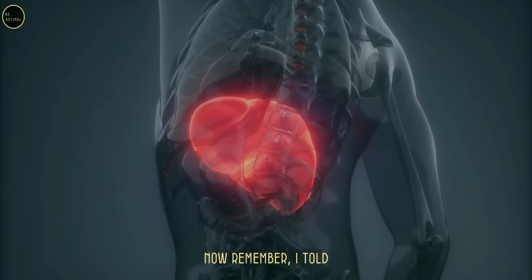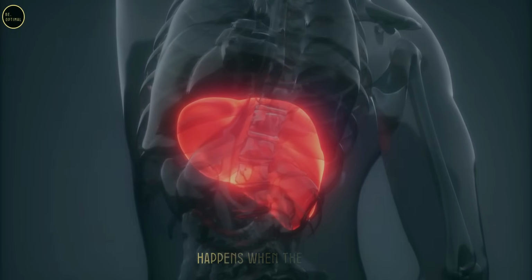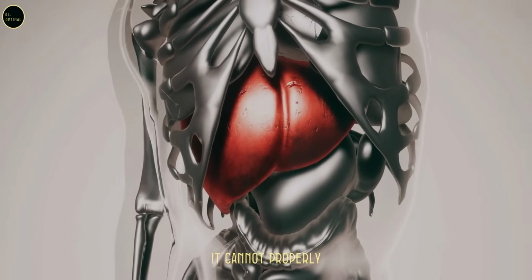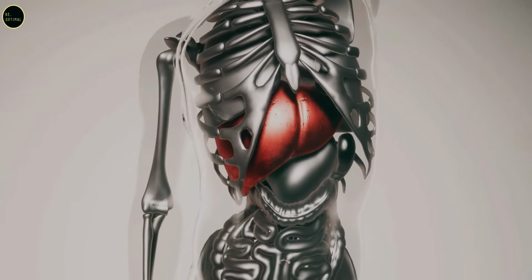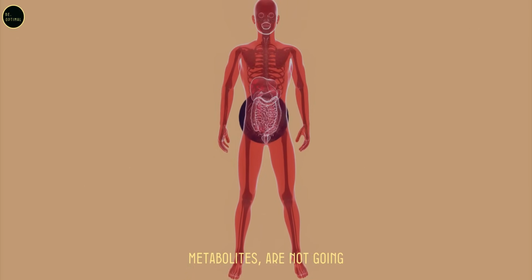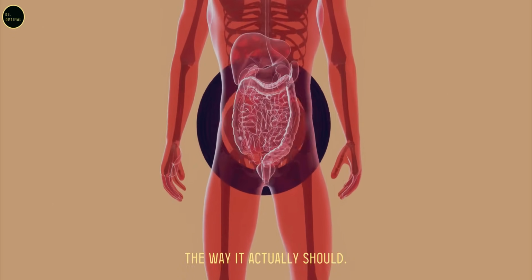Now remember, I told you the liver's job is to detoxify your body. So what do you think happens when the liver is packed with fat? It can't do its job, all right? It is so full of fat, it cannot properly detoxify your body. Now you're in trouble because anything, medications, toxins, regular metabolites, are not going to get cleared out and processed by the liver in the way it should.